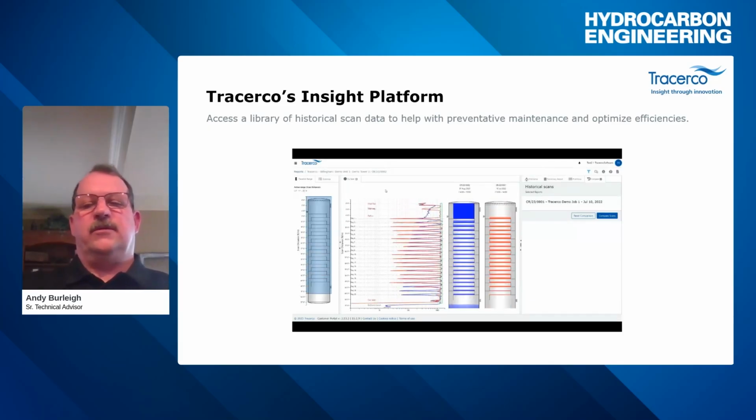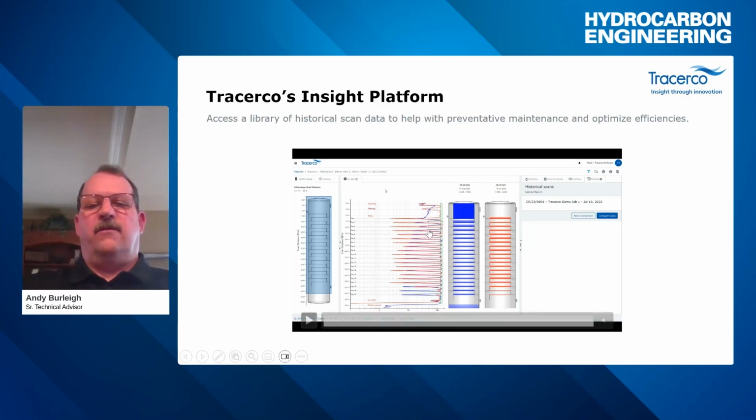What if you have multiple scans on the same vessel where you monitor over time, where you do scans every year, annually, 6 months, whatever the case may be. If you have historical data on there, you can actually turn scan lines off, turn scan lines back on to see and compare what it looked like previously to what it looks like now. Very useful tool, and it's all at your fingertips now.